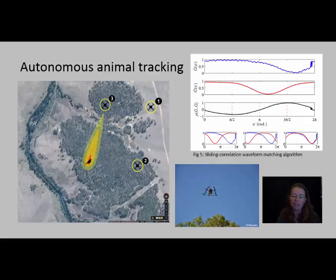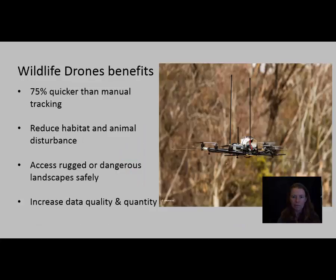There are up to 10 channels for different animal frequencies in the current model, and we can switch between the different frequencies while still in the air. First, as a check to see if all the animals are where you expect them to be, and then you can focus on each individual animal individually.